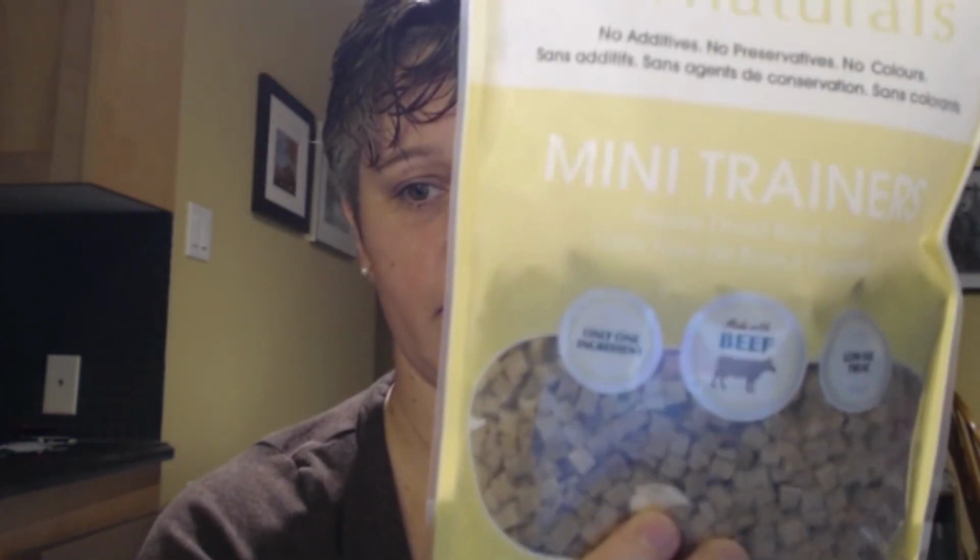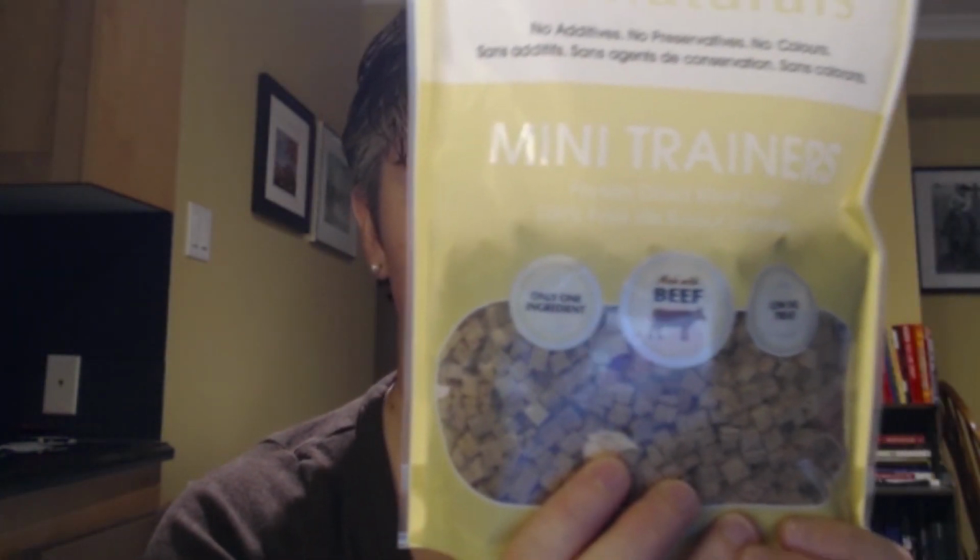So again, as an average treat value for my dogs, this would probably be number 2 behind hot dogs that I go to. And if I don't have hot dogs prepared, that's what I would use. So again, this is a Crumps Natural, and this is a newer one that I've found, the Mini Trainer, and I really like this.